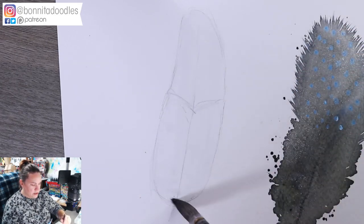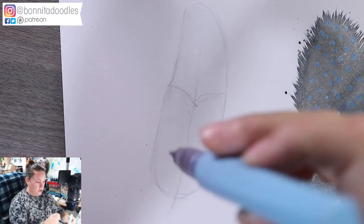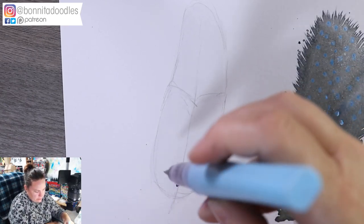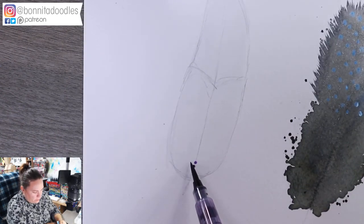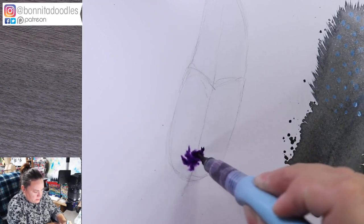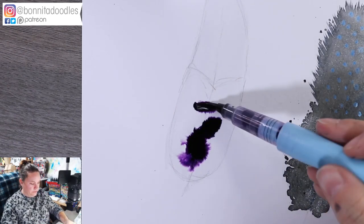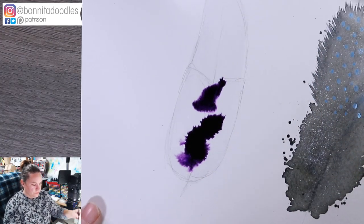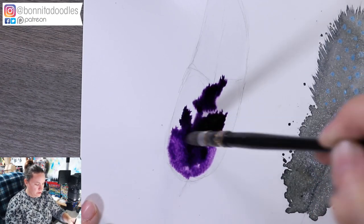Because the aqua tints are so intense in their colour, I personally would just pop a little blob down on the bottom. You can just give it a gentle squeeze. Let me move my hand out of the way. And just expel some of that colour down. There you go. And then just push the colour around where you want it.